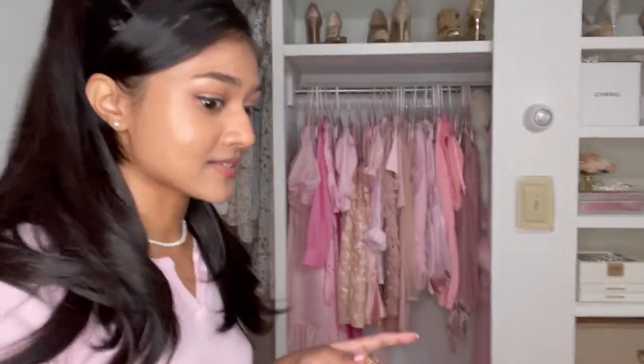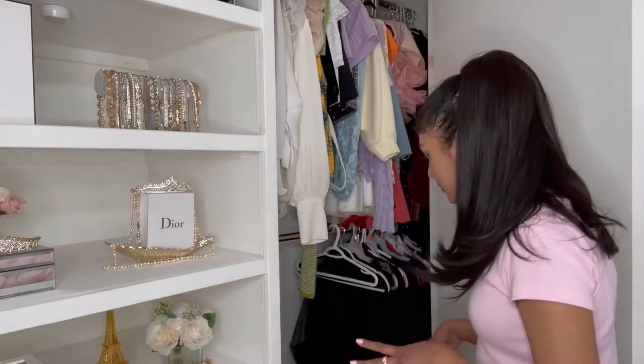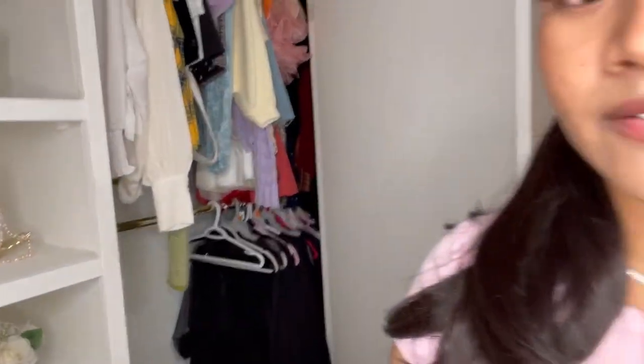And next, we're going to move on to the other side of my closet. So let's go over there. This is my least favorite closet. It's such a mess. It's so ugly in here. Don't even get me started. First of all, at the bottom, I literally have shoes all over the place. Ugh, I'm embarrassed to even show you. I'm not even gonna show you because it's embarrassing.